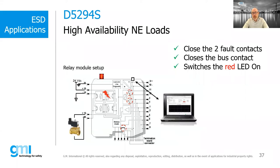As previously mentioned, even for normally energized load, thanks to the contact matrix, the D5294S smart relay provides high availability to the process. In fact, the failure of one of the contacts inside the matrix is not sufficient to generate a malfunction of the relay, which maintains its functions unchanged also for this eventuality. Even for these types of application, the configuration software signals any load malfunction by reading the variables related to the load itself. The signaling takes place on the monitor, underlining the cause of the fault in red, or with the types of communication seen previously.